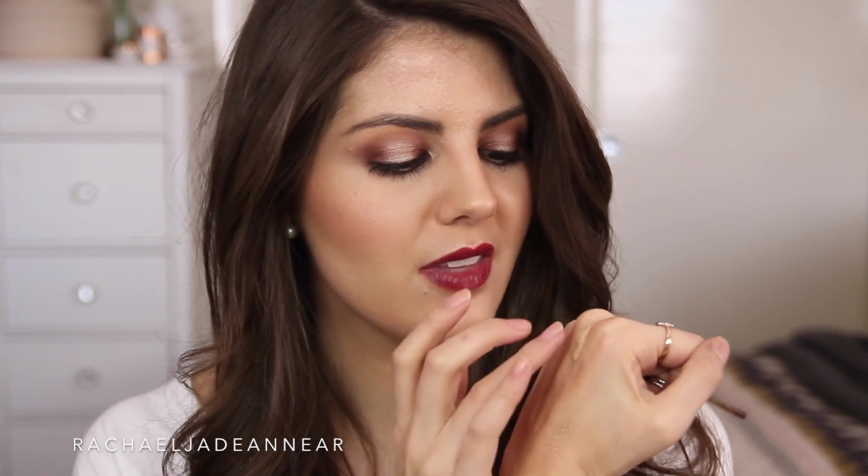The formulation of these is really creamy. It sinks into the skin really well. It's not quite a natural skin finish. It's more of a slightly dewy, radiant finish to the skin. It's not matte at all, and it's not too shiny or too dewy. It is a really nice, radiant look.